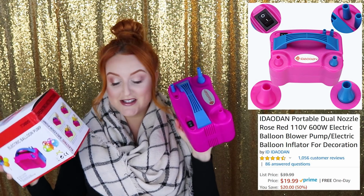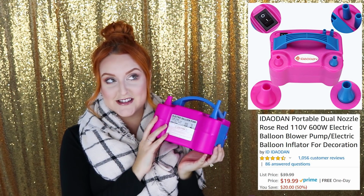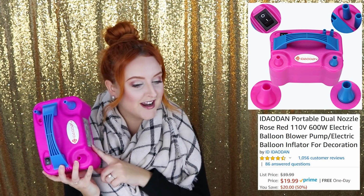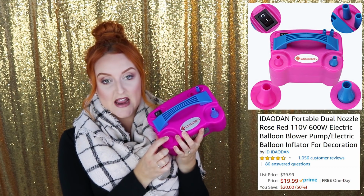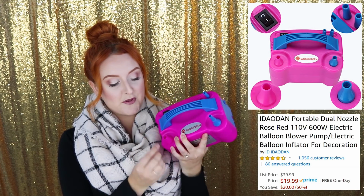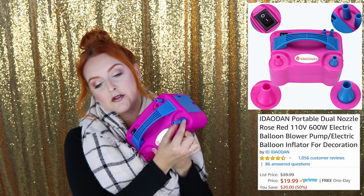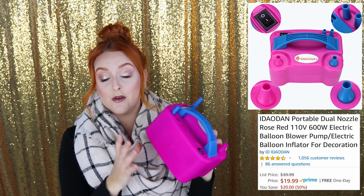Let's just do this. So this is an electric balloon pump, and I love this thing. I've used it for the recent bridal shower that I helped plan and my niece's little birthday party. So the way it works is it's got these little nozzles. There's a switch, so you can manually flip the switch. If you just flip the switch, it comes with continuous air, or you can use this little nozzle that presses down, and every time you press the nozzle down, air comes out.